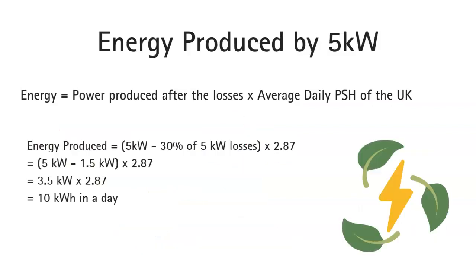So now let us find out how much energy is produced by a 5 kilowatt solar power system in the United Kingdom. The simple formula would be energy is equal to power multiplied by peak sun hours, average peak sun hours in the United Kingdom. Energy produced by a 5 kilowatt solar power system after losses would be 5 kilowatt minus 30% of 5 kilowatt, which would be discarded as losses, multiplied by 2.87 average daily peak sun hours of the United Kingdom.